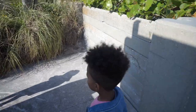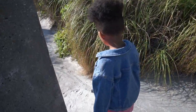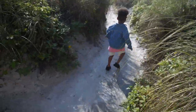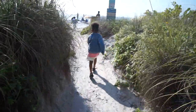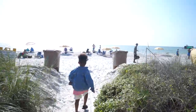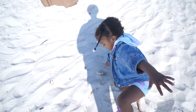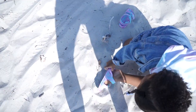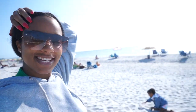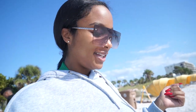So we are at the beach. Oh my goodness, it's so beautiful. Alright, give them to me. Made it to the beach! It's so beautiful. It is breezy, so I'm glad I got my hoodie on.